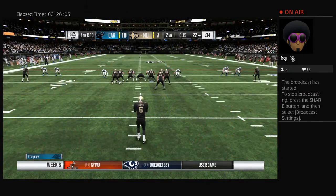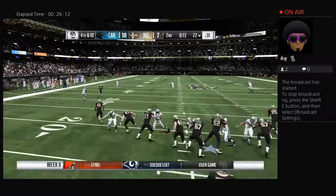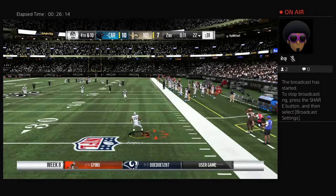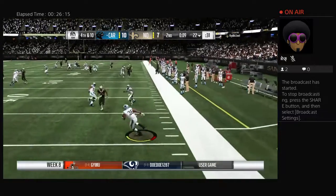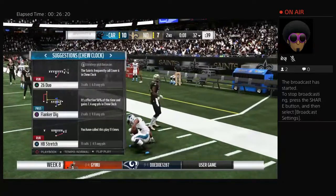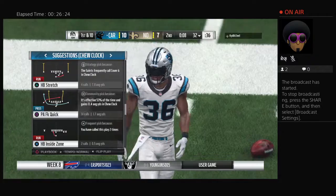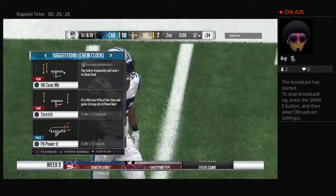Here's Thomas Morstead now as he's on to punt for New Orleans. His first punt, 48 yards. This one looks equally as good. Fielded at about the 28. 47-yard punt, a return of 4. And control of the football switching hands with very little time remaining until the half.